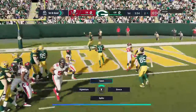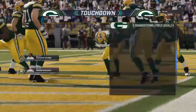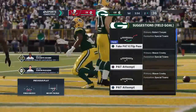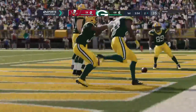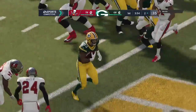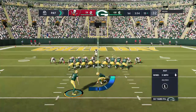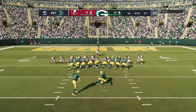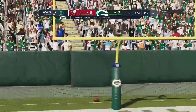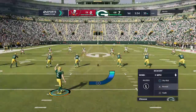Now Jones, and he will get this into the end zone. Touchdown, Green Bay. Taking it in from 2 yards out. And the Packers take it right down the field and score on the opening drive. On is Mason Crosby for the point after. And it's good to make it 7-0 Packers. Makes the score Packers 7, Buccaneers 0.